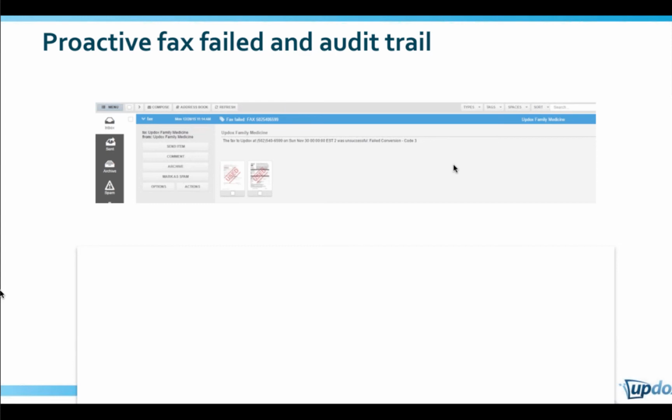The other great feature about our outbound faxing is our transparency when it comes to fax failures in your audit trail.